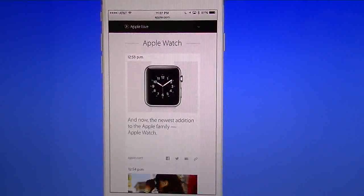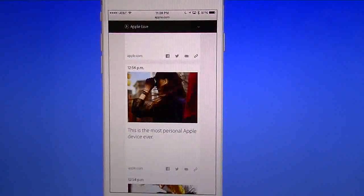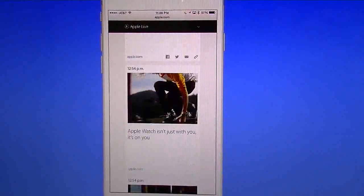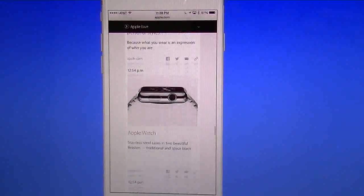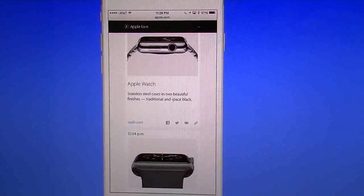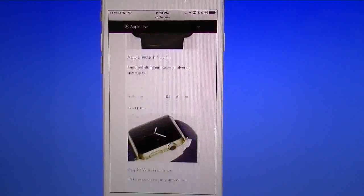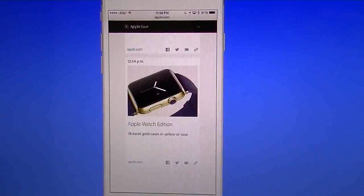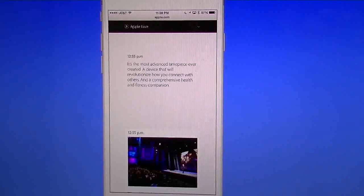Alright, then we get into the meat and juice of this whole spring forward event, which is the Apple Watch. And this one they go ahead and talk more about the Apple Watch than they did before, give a little more information about details, show you more how it fits into daily life, how you can wear it daily. They show you the stainless steel cases, the finishes, show you the sports watch, and they also show you the watch edition, which is the most expensive of the ones, with the 18 karat gold. Of course, they say it's the most advanced timepiece ever created.